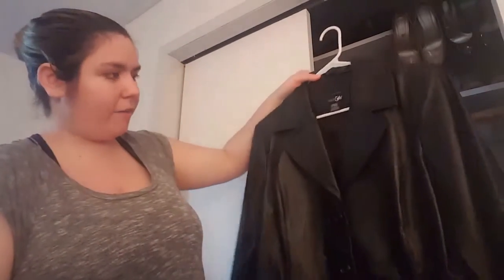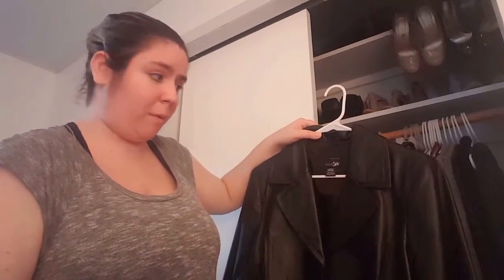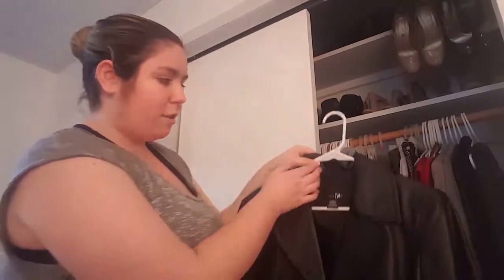The next piece that I have is an old leather jacket that I got when I was much younger. It's a size large, so it hasn't fit me for quite a while because it is leather, it doesn't stretch, and with the buttons you can't close it around my tum. So I'm actually going to be trying to sell this because it's no longer my style. It's not something that I want to wear, and it's not something I can wear right now, and it's very good quality since it wasn't worn much and it's actual leather. Putting that in the second pile, the pile to be sold.